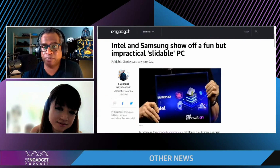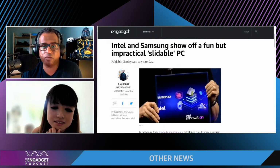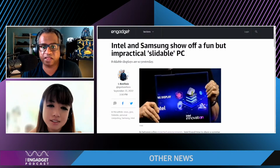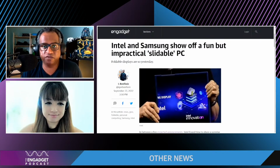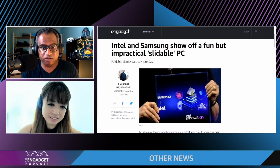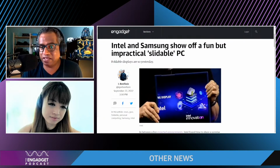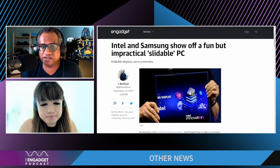We'll probably see a whole bunch of this stuff. And if this tech could ever be practical enough to put in a 15-inch laptop, maybe something like an XPS 15, then when you sit down at a table, you could just yank the screen, pull it forward, and it makes the screen bigger. That could be interesting. I feel like it's Black Mirror territory. Yeah. It's just fascinating.